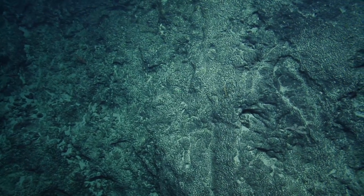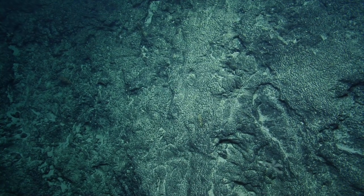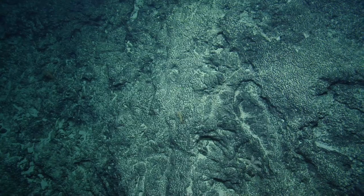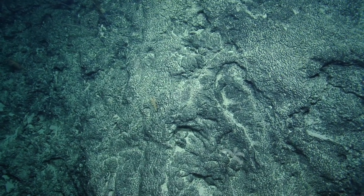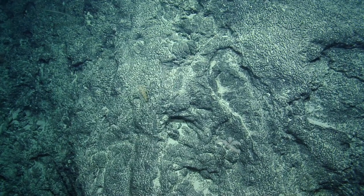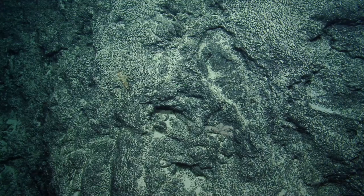Awesome. Thank you. And when cup corals retract, almost all their tissue disappears and you just see the hard skeleton. When anemones retract, you end up with just a fleshy purple blob.